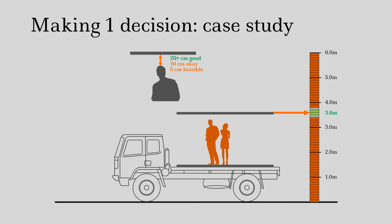So you write those things down. Those are the results of your experiment, and that's actually enough. At 20 centimeters of headroom, we're at a total vehicle height of 3.6 meters, and we know all of the factors that have gone into making that decision.